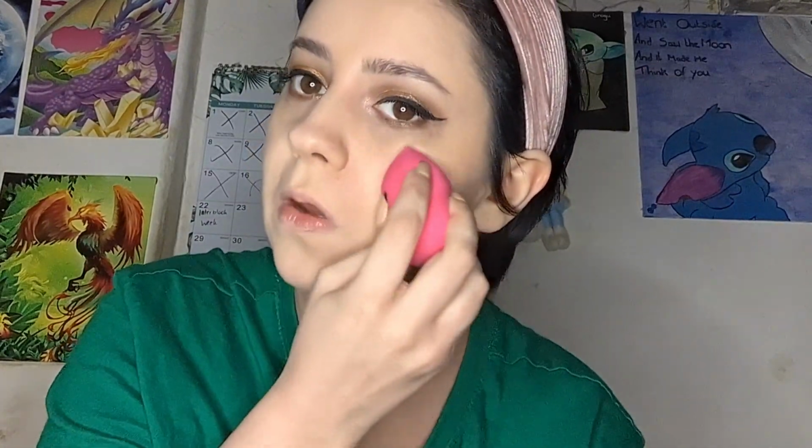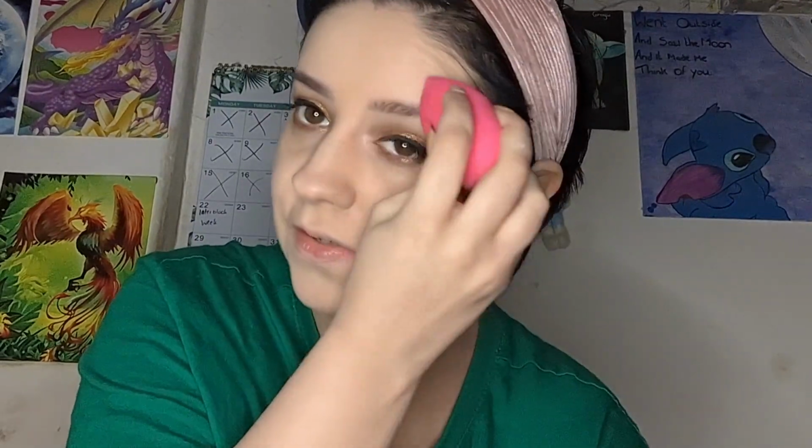It's just got a better texture on the skin, if that makes sense, whereas the W7 one does look quite nice on the skin, but it's not the same. I'm just gonna pat it in a wee bit, just to really pat into the skin.